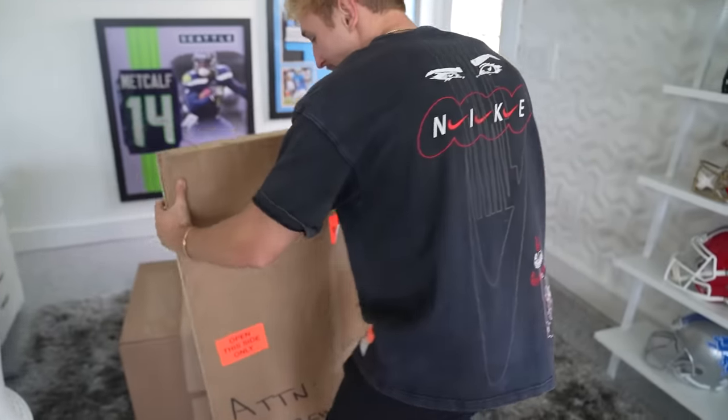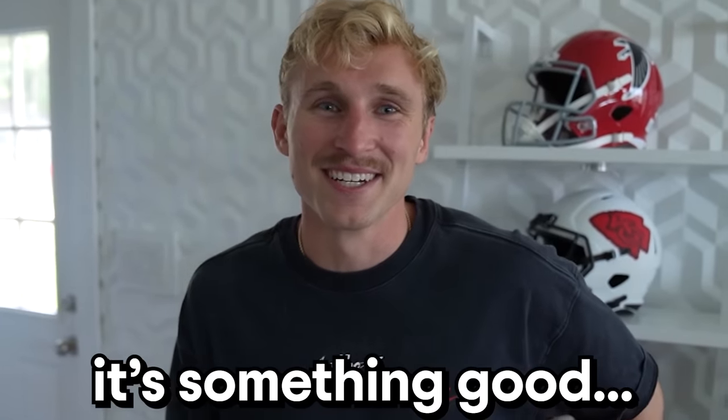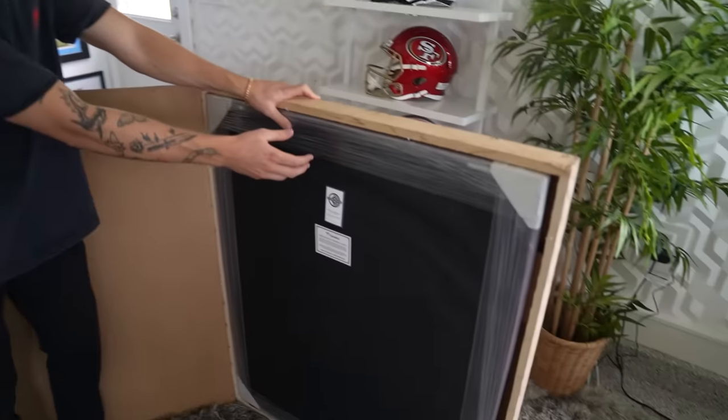Oh my God. It's by far the heaviest thing we've ever gotten from Pristine Auction, no question. Handle with care, no forklift, do not stack. I have a feeling it's something good. Oh, that's the back. Oh shit. Holy shit. Oh my God, it's definitely a framed poster. Holy shit, are you ready?